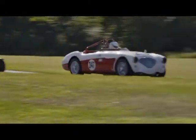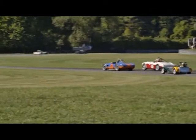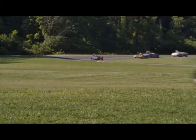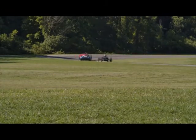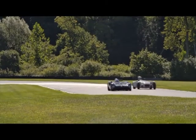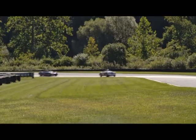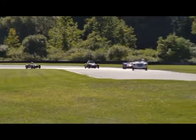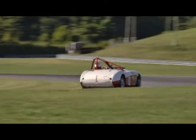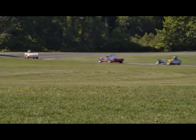Yes, it was a beautiful sight to see 347 out there with that Austin Healey, and boy, it didn't take him long to get comfortable, I'll tell you that. The Austin Healey looked right at home, and boy, let me tell you, it was just a beautiful car out there, and believe me, he was in good company.